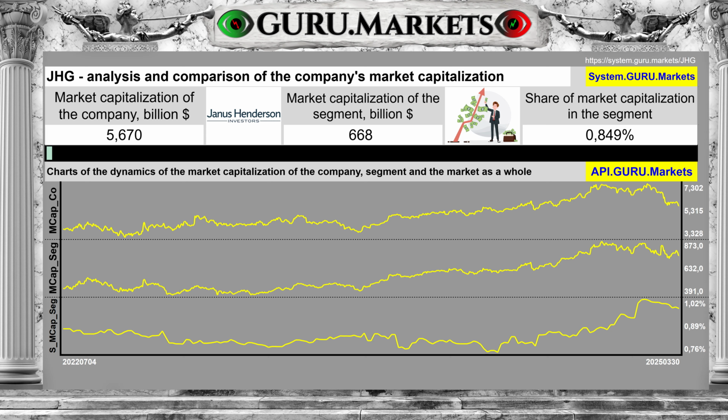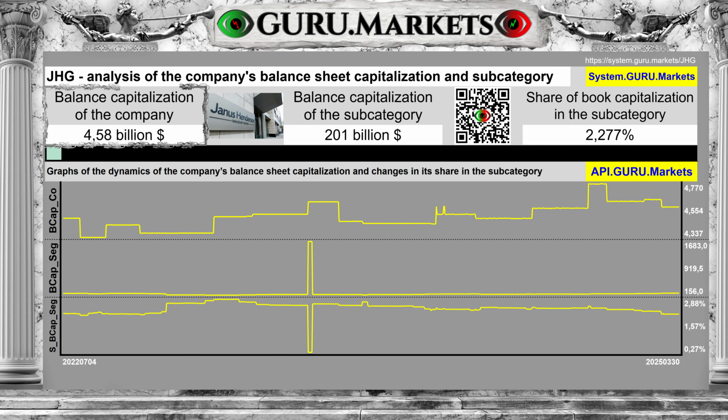Market capitalization of the company Janus Henderson is $5.67 billion. And the capitalization of the subcategory is $668 billion. Janus Henderson has a share of 0.849%. It is one of the small companies in the subcategory. The company's balance sheet capitalization is $4.58 billion. The subcategory's balance sheet capitalization is $201 billion. Janus Henderson accounts for a share of 2.277%.